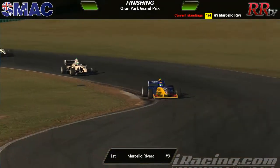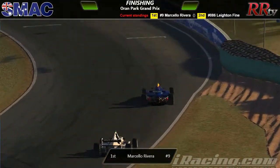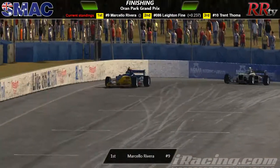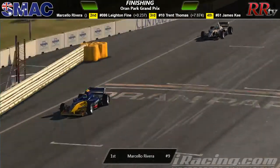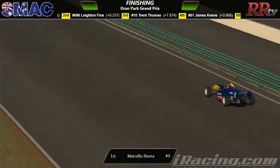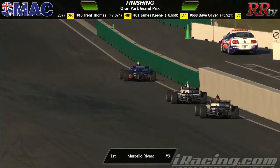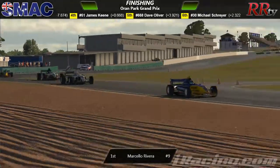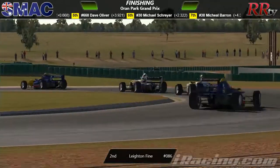I'm not sure where he came, 19th I think it was, but really happy with the result for the team. Yeah, it was really good, and at one point we had you leading the race, but that was before pit stops. We were watching mainly James having some great battles there with Trent Thomas earlier on, but the drive must go to Marcelo tonight, because he was under some immense pressure there in the closing laps.